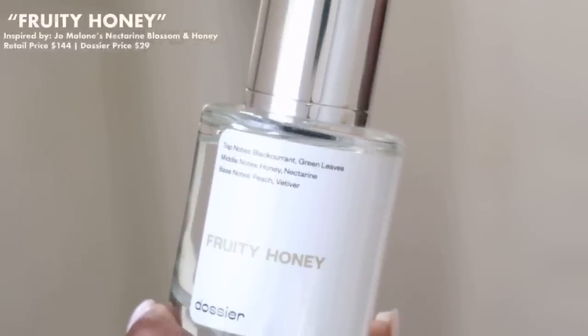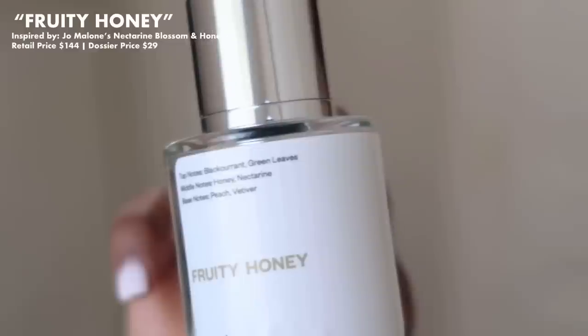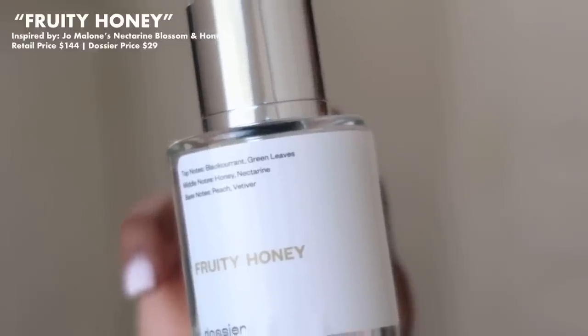So this first one that I grabbed here, oh, and the packaging, before I get into that, the packaging is super cute. The first one that I grabbed here is Fruity Honey. So its top notes are blackcurrant and green leaves. Its middle notes are honey and nectarine, and the base notes are peach and vetiver. I'm not sure if I pronounced that right, but I'm gonna spray it. I actually don't remember what this smells like, so we're gonna be getting our first impression together. This is Fruity Honey.